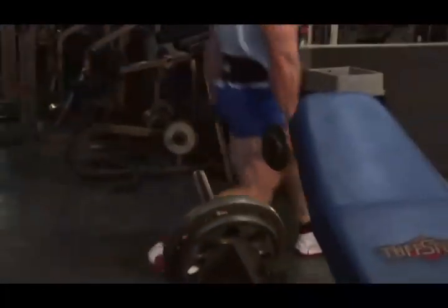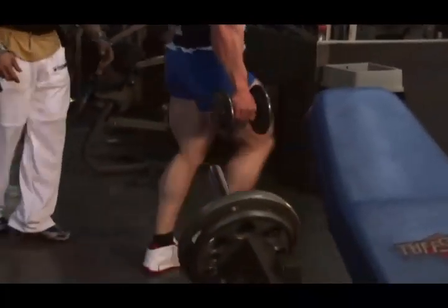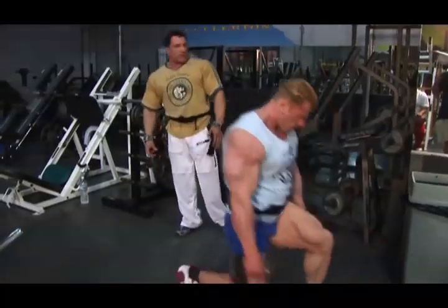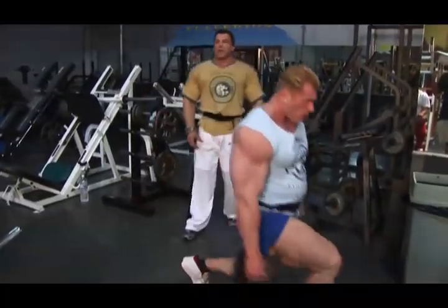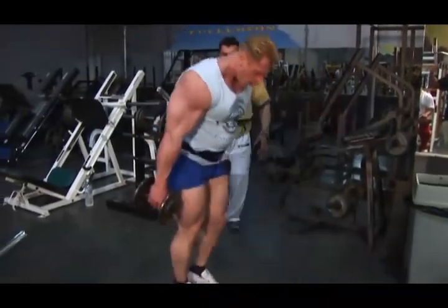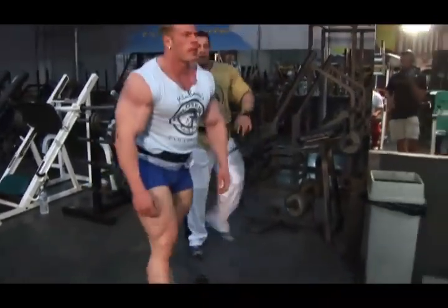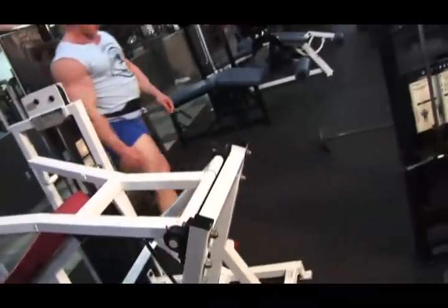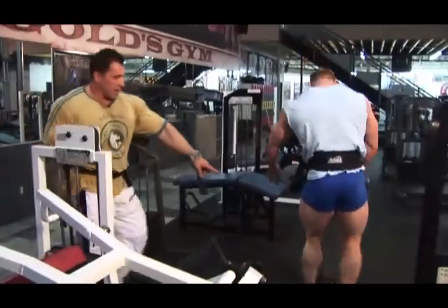As four of us are doing giant sets, when Dennis is at the fifth location, Hidetada is going to start his sequence. All right? Straight into the stiff leg deadlift, this time with a much lighter weight, right here.